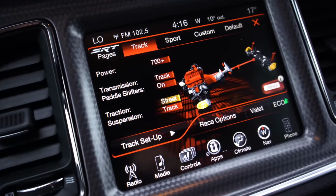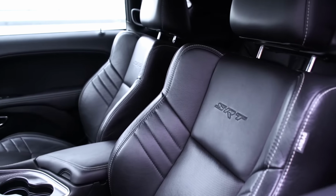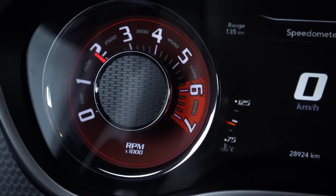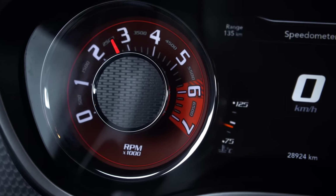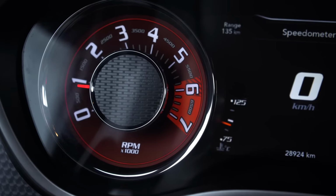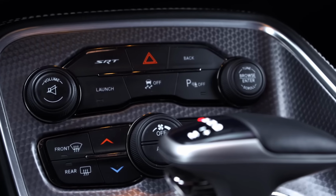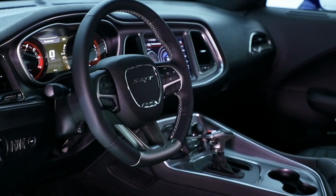Inside, things are almost identical. Both get SRT performance pages, a red key and black key system, and customizable drive modes. You can spec them with Laguna leather, Alcantara, and carbon fiber trim. The interior is all about combining muscle car aggression with a touch of luxury.